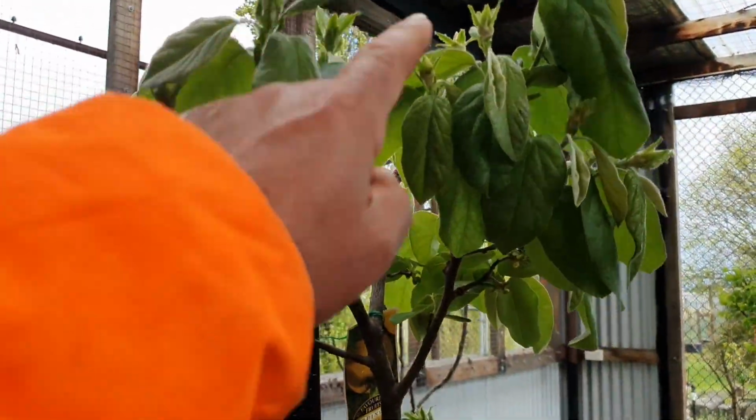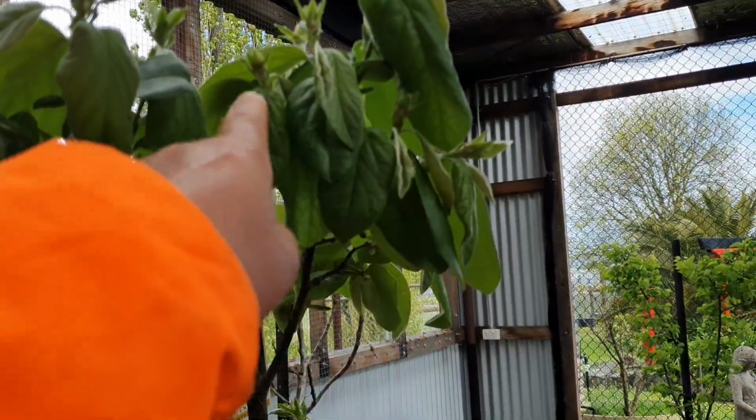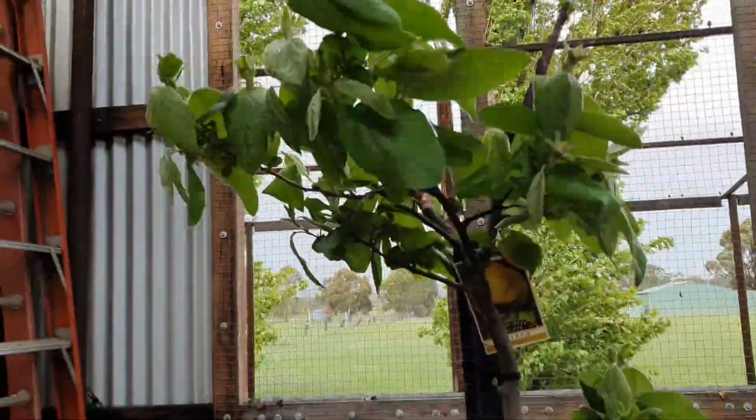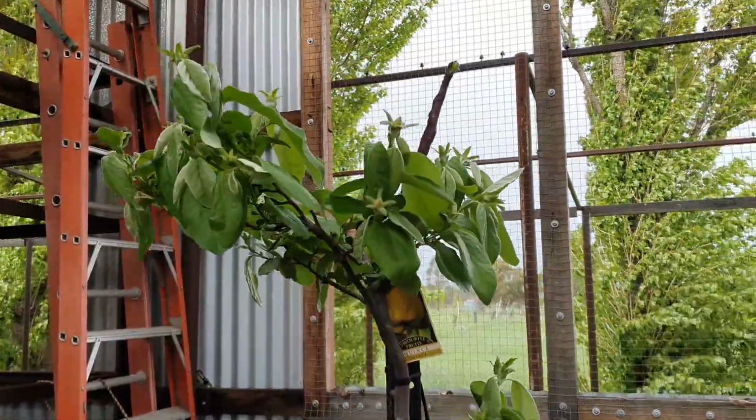Now these here, I'm guessing, are flowers. You can sort of see here. So it will give some, well, maybe not some fruit, but definitely flowers this year. So I'm pretty excited about that.